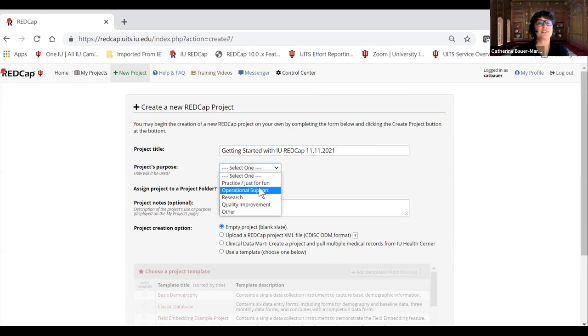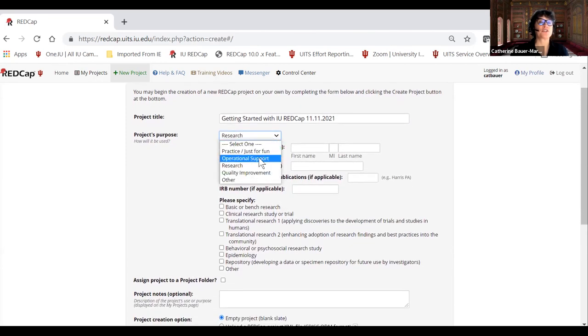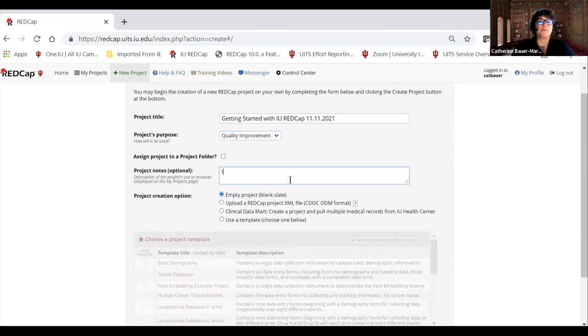These are options. I don't recommend people use practice just for fun, because sometimes they never go back and change it. So operation support, research, quality improvement, or other. If you use research, you have to answer a few more questions. If you use operation support or quality improvement, there are no other questions. However, if you are using research, please do answer these questions. They help us with our metrics and they help support the use of REDCap. So it's important, because if we know people are using it for research, we can continue providing it free to everybody. So for this purpose, I'm just going to call it a quality improvement project. And this is for the training.